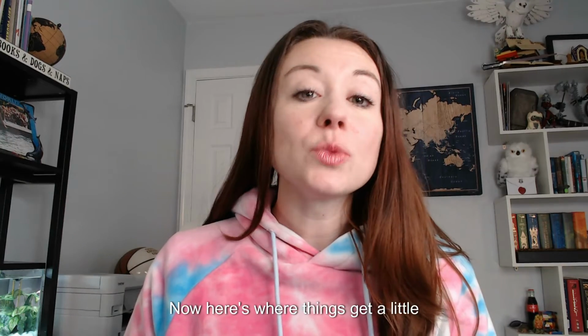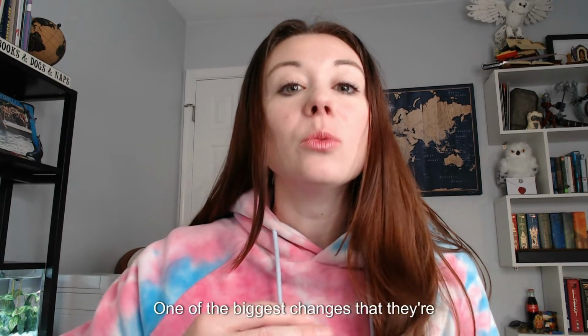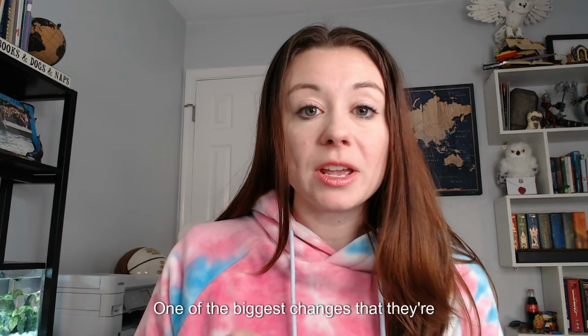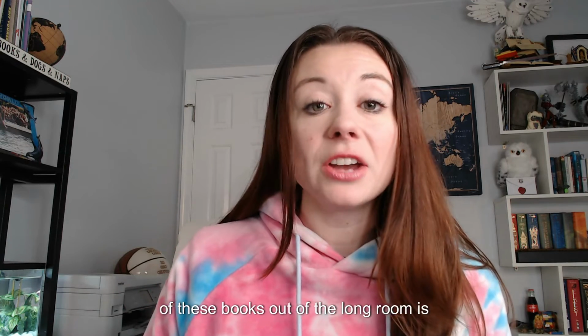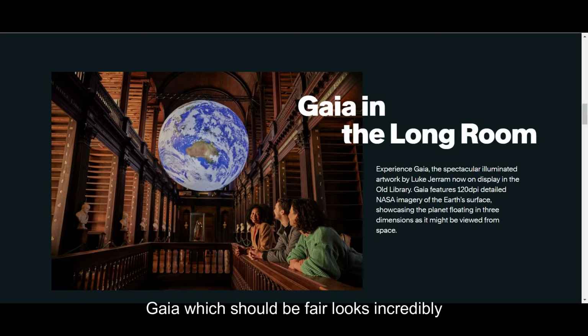Now, here's where things get a little different for your visit versus what I saw. One of the biggest changes that they're making, and the reason they had to take all of these books out of the long room, is because they were adding something called Gaia, which, to be fair, looks incredibly cool. Gaia has NASA imagery of what the Earth would look like from outer space, but I can only imagine it looks absolutely awesome floating there in midair, and you can see it from all around. This is a very cool addition, especially if you like art and space. And so this is currently in the long room.